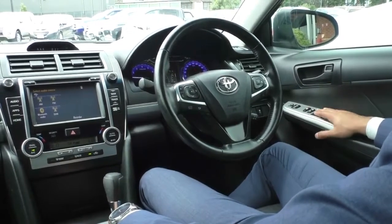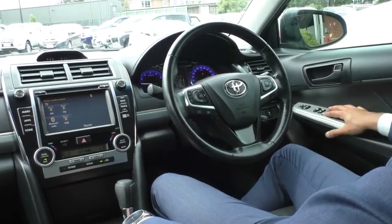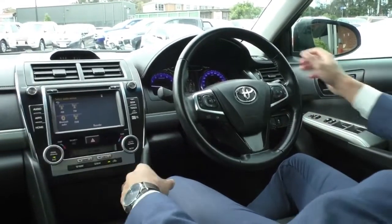Now, on the driver's side door, you do get your electric power windows. Your driver's side is fully automatic, the rest are just your standard power windows. Above that is central locking, window lock control, and also controls for your side mirrors.